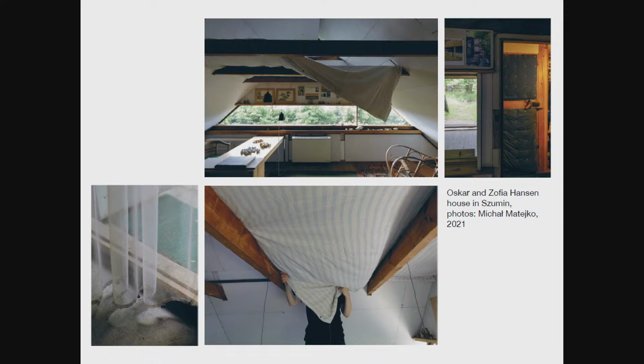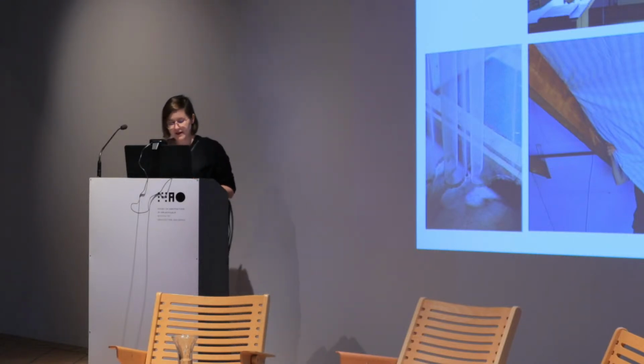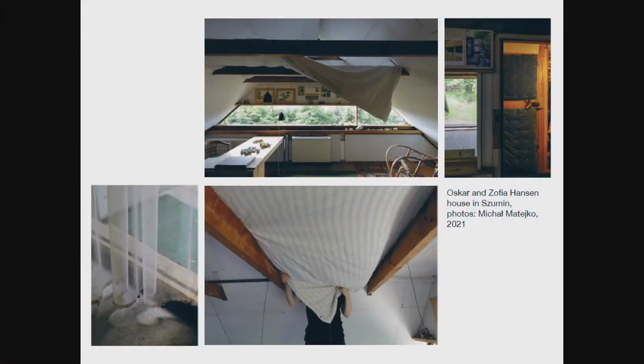In houses, including the one that you see now, Oskar and Zofia Hansen house in Szumin, an all-year wooden house by Polish modernist architects from the late 1960s, you could still find such solutions. So you can see light fabrics that helped provide air circulation during heat waves. You can see warmer ones that guaranteed insulation from cold. But also in the middle, a custom-made airdown that was hung beneath the roof to lower the ceiling and prevent the heat from escaping upwards during the winter.